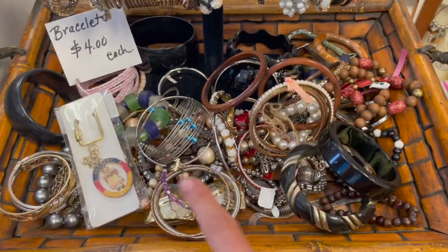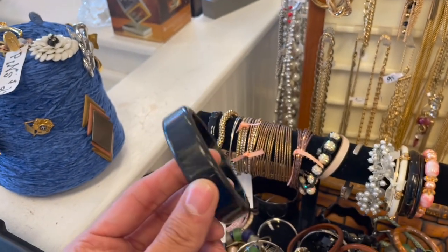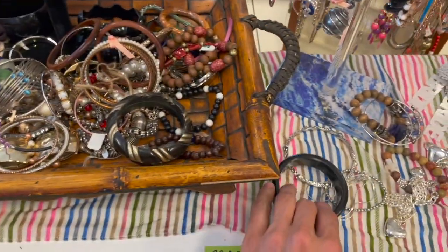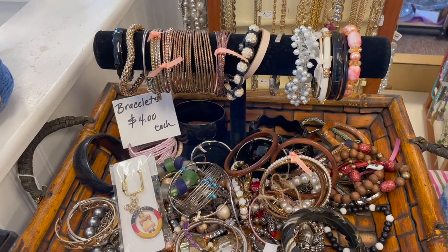Alright, so I was looking through some of the bangles and I did the rub test on this. This is Bakelite. It's a little bit different. It has like a green swirl, like a slag. So I'm gonna get that. Oh, they're $4. I'll spend $4 on it.